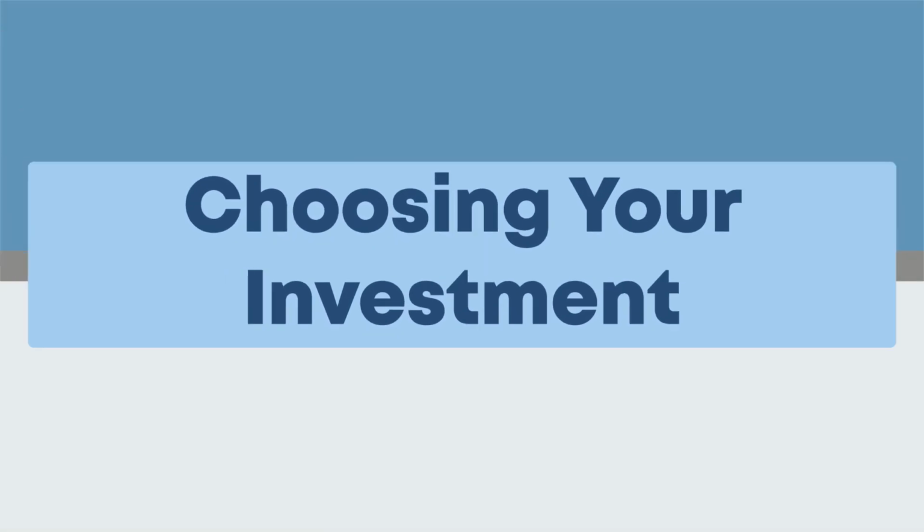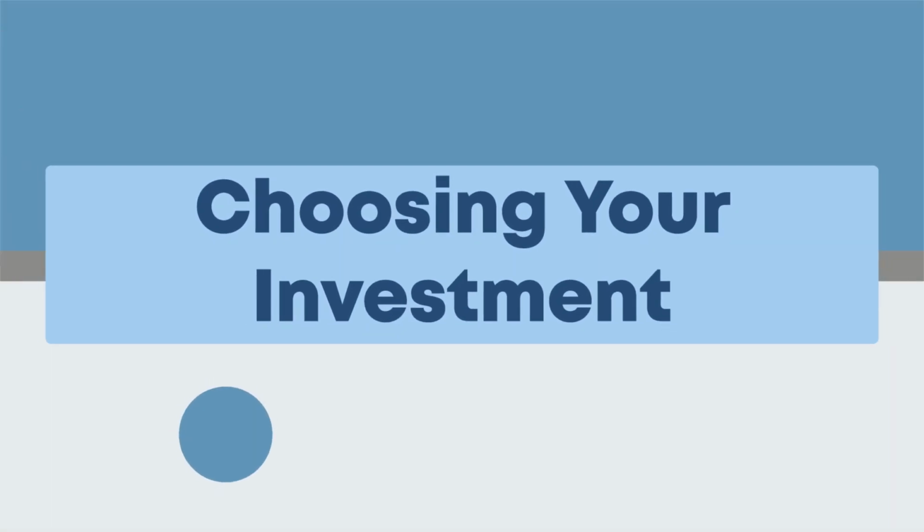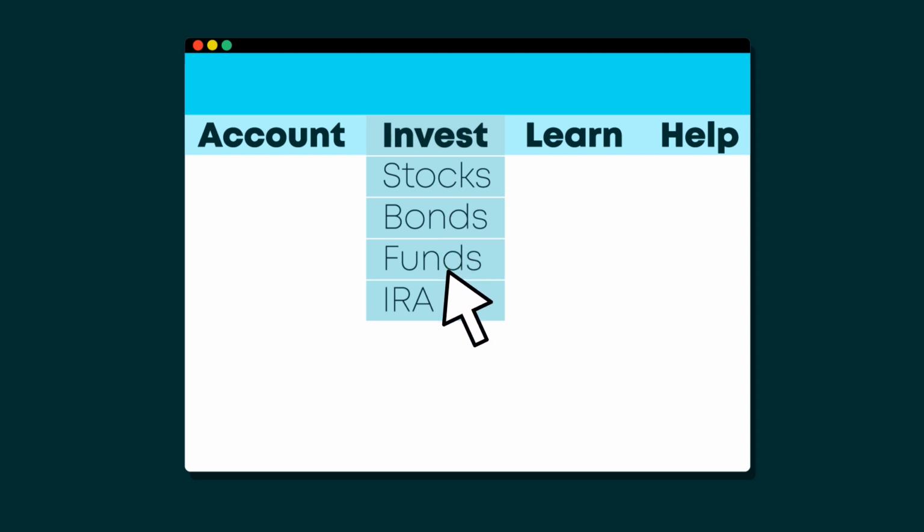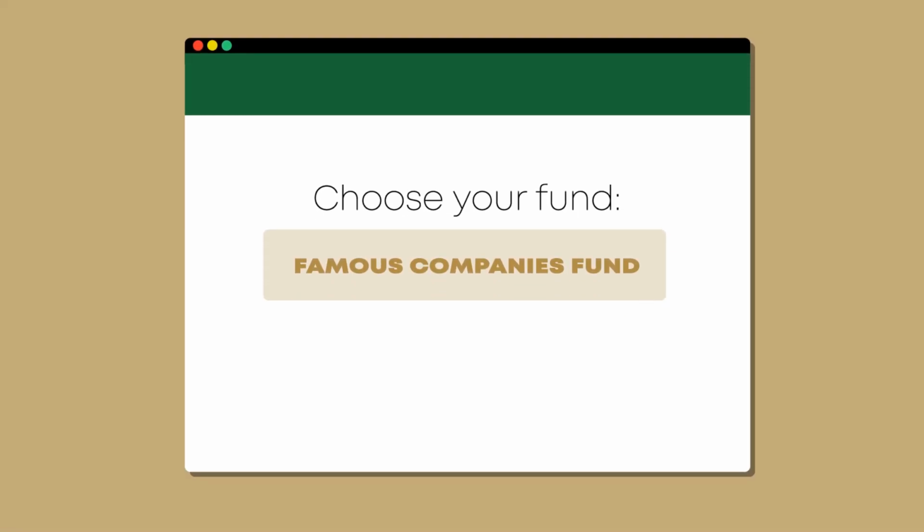Now that you've created an account, all that's left is to put money into the account and choose your investments. Navigate to the page that lets you buy and sell mutual funds. The page is usually named something along the lines of buy and sell mutual funds. But if you're investing in an IRA, the page you're looking for might be worded as contribute to an IRA. Then, you'll need to search for the index fund of your choice.